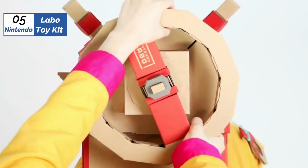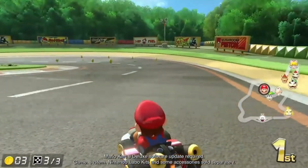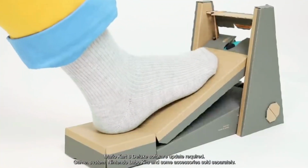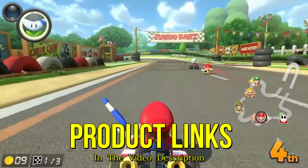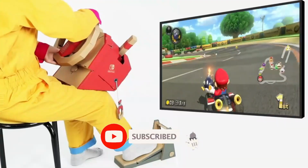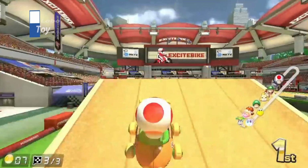For starters, half of the experience of the Labo VR Kit is in the assembly. The kit includes tons of cardboard that you assemble yourself into 6 different VR controllers, headsets, and oddities to play games with. Each creation takes hours to craft, but thankfully the Labo software includes detailed 3D instructions you can touch through on your Nintendo Switch.